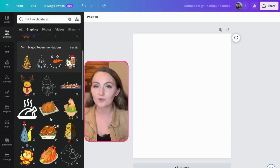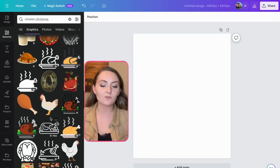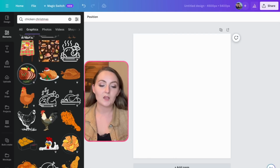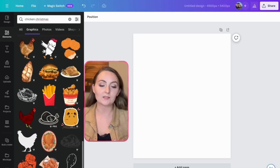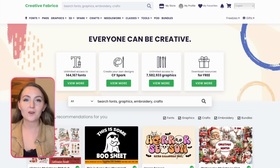But once you know that you're good to go to use things like these graphics, you can look through the search results and see if you find anything that you really love. Now, when I can't find anything that I really love within Canva, then I use a second software that I really love, which is CreativeFabrica.com. Creative Fabrica is a graphic and font website that has millions of graphics and fonts that you can use for your print-on-demand business. And a lot of the graphics on this website are actually licensed for print-on-demand usage, which means you could put a graphic on the front of a sweatshirt and actually change nothing.